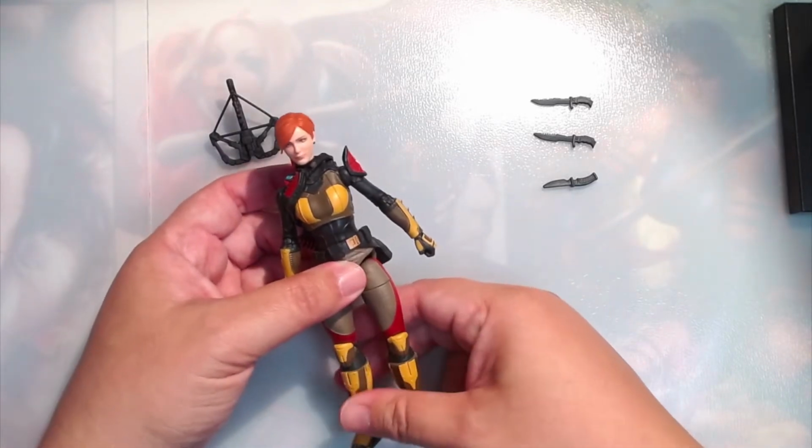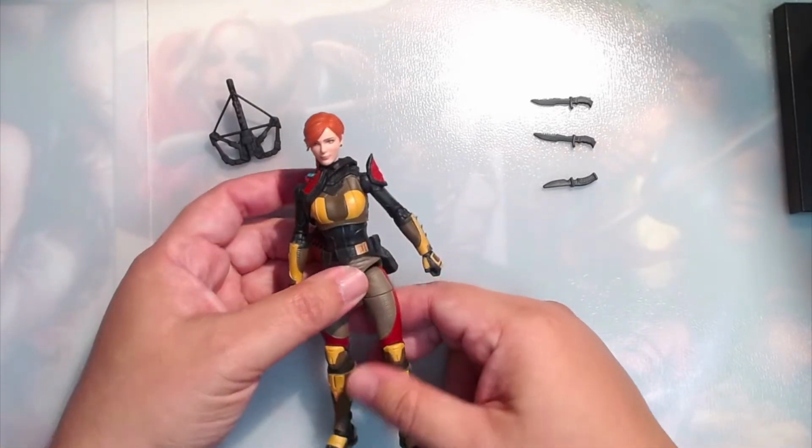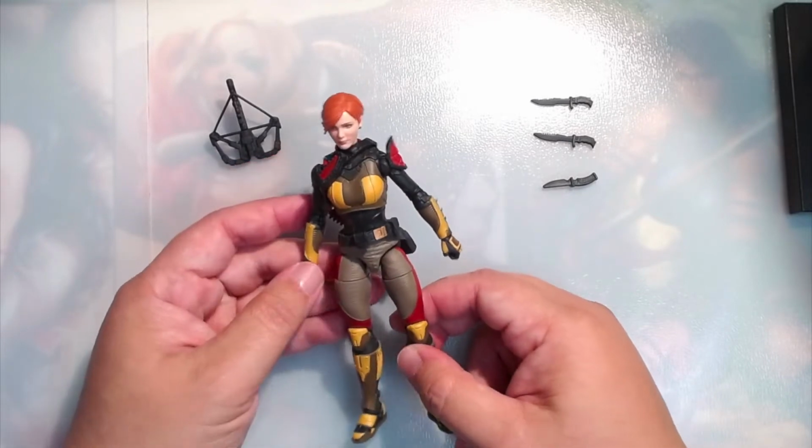And even the classics figure. And this is just an awesome figure, I gotta say. So, let's take a look.